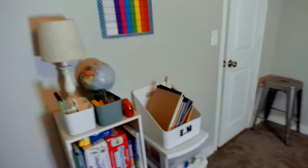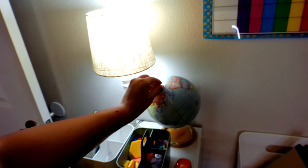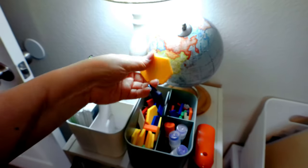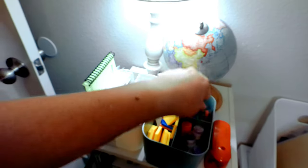All right, you guys, I thought that I would show you exactly what the setup looks like. So we have our little lamp here. I just like the lighting that a simple lamp gives. We have our globe over here sitting on this little thing right here. We have our electric pencil sharpener. In here, I have the little abstract things. I just need to print out the sheets for them to play with it.